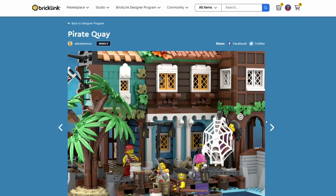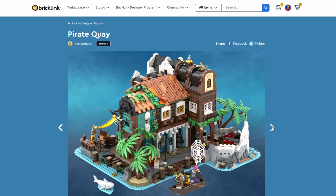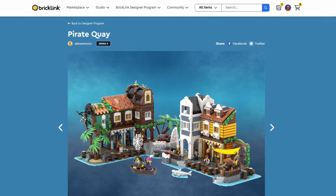So lots of cool stuff here as well. I like the color balancing. You can open it up and play with the minifigures on the interior as well. Lots of cool stuff. I think it really has the potential to be popular.